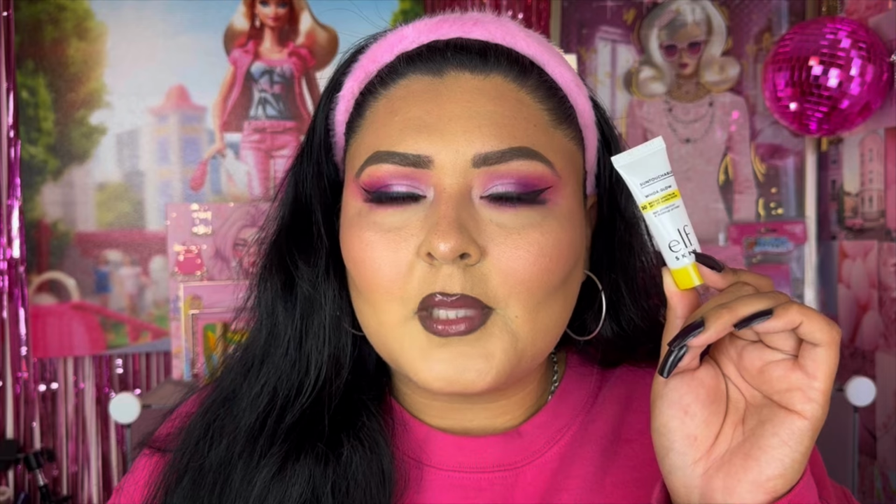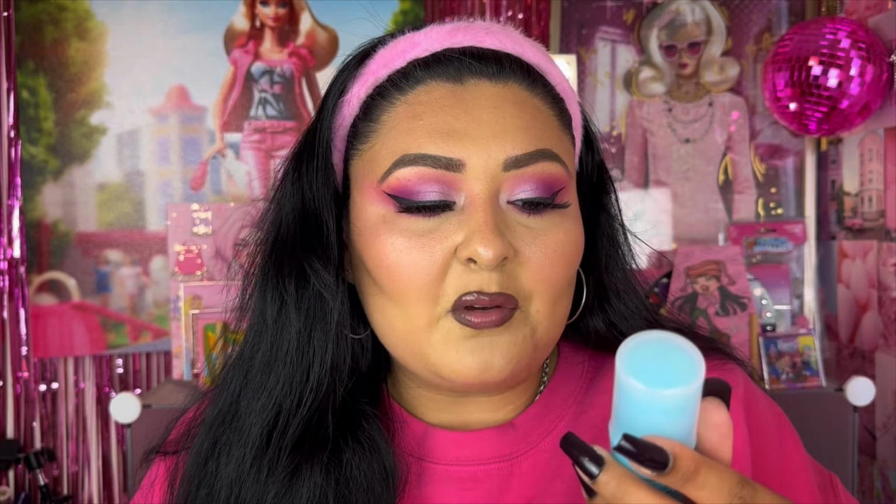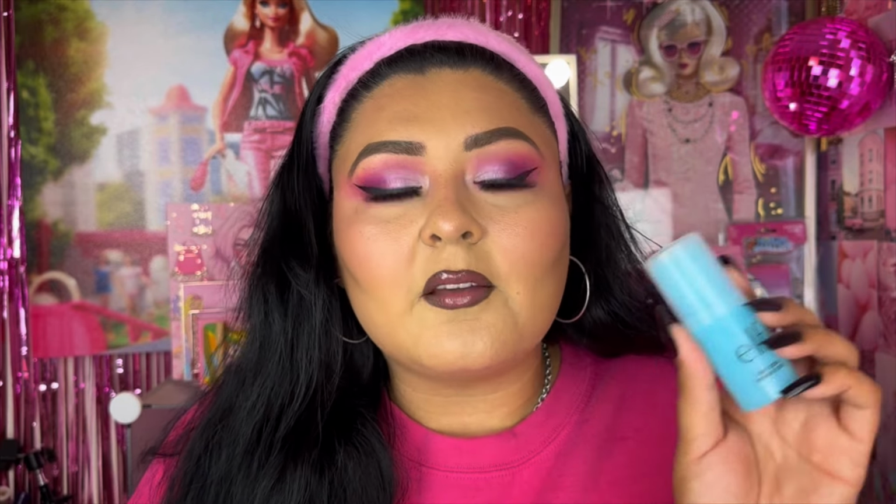So when I get through with this, am I going to purchase a full size? Maybe, girl, because this is actually really good, and I'm pleasantly surprised by how much I like this. I also did recently purchase the e.l.f. Stay Cool Primer Stick. This is actually an in-person purchase. I was in store and I saw that they added these, and I love me some hydration, girl. Anything with hydration. I do have oily skin, but I feel even when you have oily skin, you need the hydration to your skin, girl.